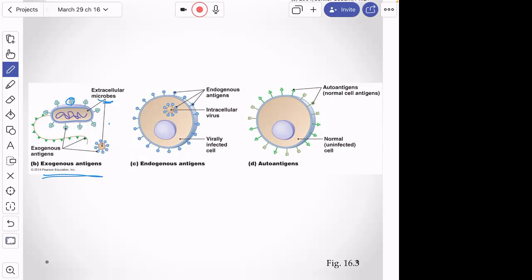An endogenous antigen is one, here's a virus inside of the cell. Our cells have mechanisms to advertise when they have been infected by a virus. So that's what you see, these little studs lining the cell. We're going to learn more about those. Those are these MHC class 1 molecules that are presenting pieces of protein that's inside of the cell. So that's how a T cell can come along and recognize that that cell is infected with a virus.